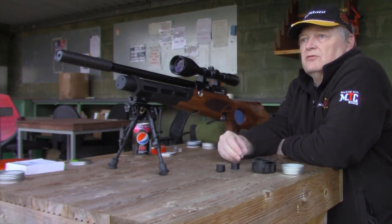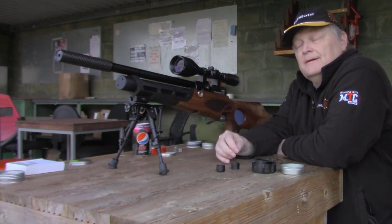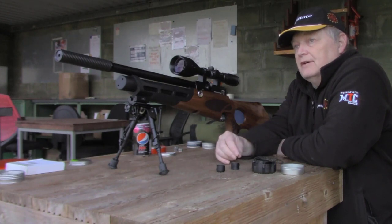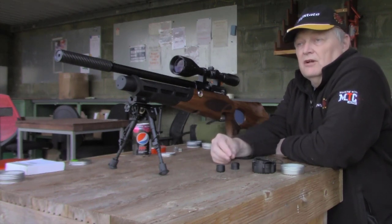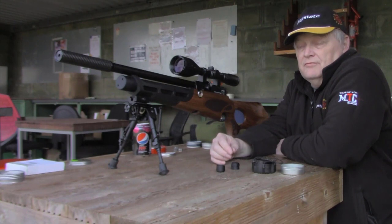I was beginning to worry because when Mark Gilbert contacted me, he said it was working well for his Air Arms S510 regulated and his FX Impact. And I was beginning to wonder what's going off with these 11.8s, they're just not grouping well. This obviously shows that certain barrels prefer different slugs. So that's 11.8, a nice weight actually, because it's not much more than the heavy Bisley Magnums or the Barracuda Max, so it will suit a 12-foot-pound rifle if the barrel likes it.